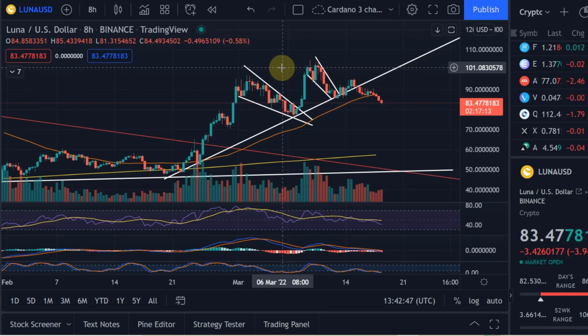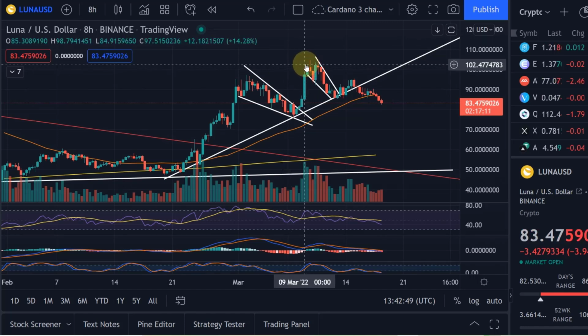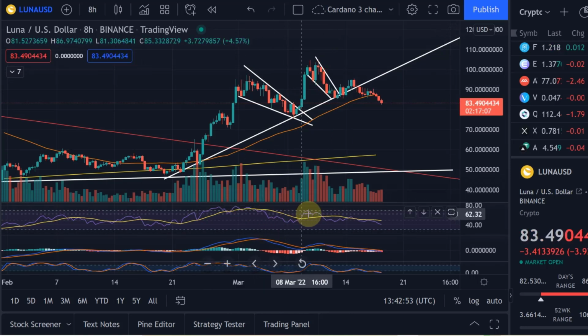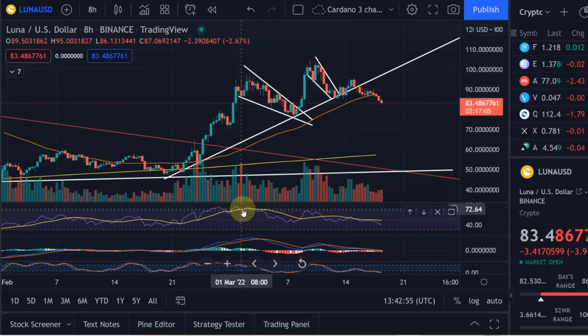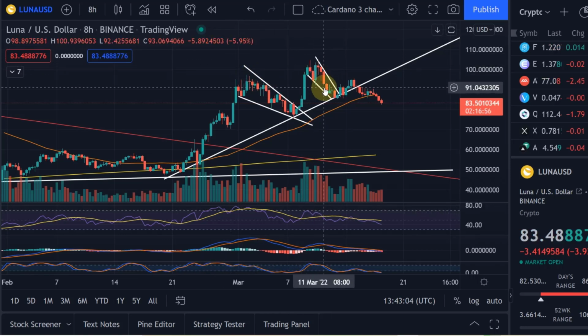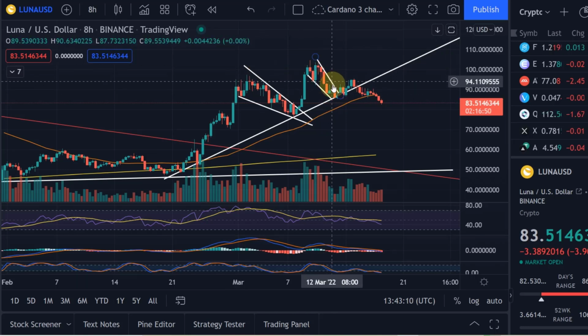Congratulations to anyone who also sold at these higher levels. And then we moved down here, I told you that could happen again, but made you aware of that descending or bearish divergence on the chart, which basically means you make lower highs on the momentum indicator, so here on the RSI, but you're making higher highs on the price, and that indicates that the market could be at risk of rolling over. Okay, so we had that in mind.